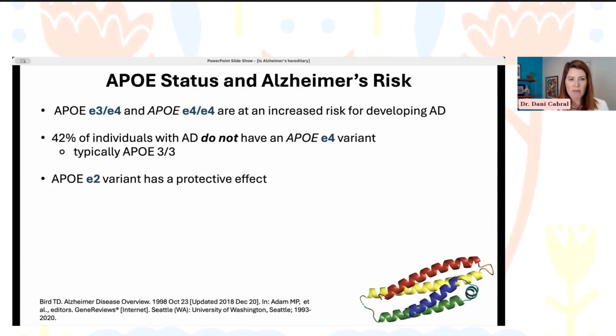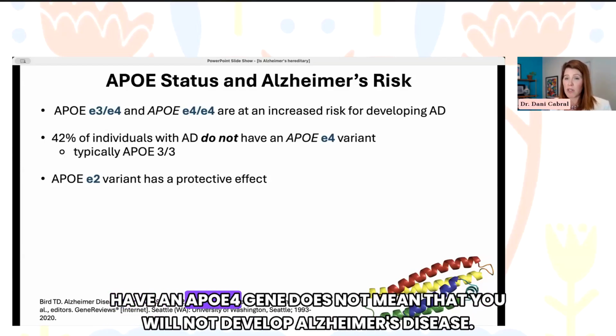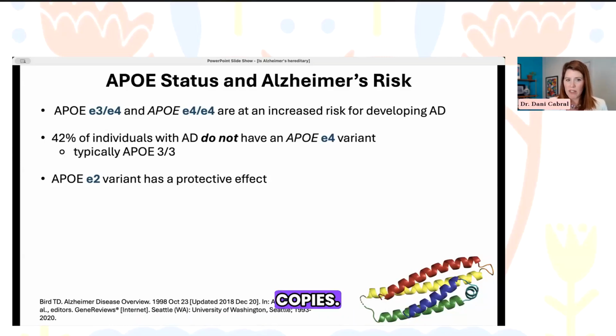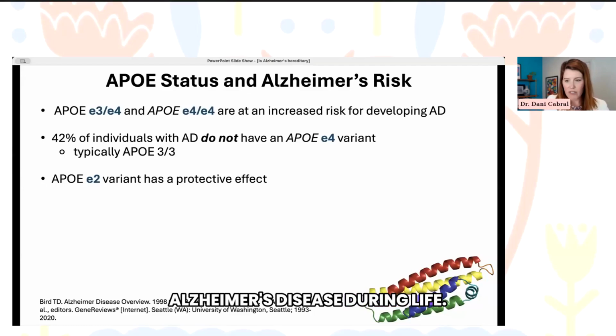So now, 42%. It's important to note, this is very important, that just because you don't have an ApoE4 gene does not mean that you will not develop Alzheimer's disease. So 42% of individuals with Alzheimer's disease do not have an E4, 1 or 2 copies. And those people are typically 3-3, so they have this average risk of developing Alzheimer's disease during life.